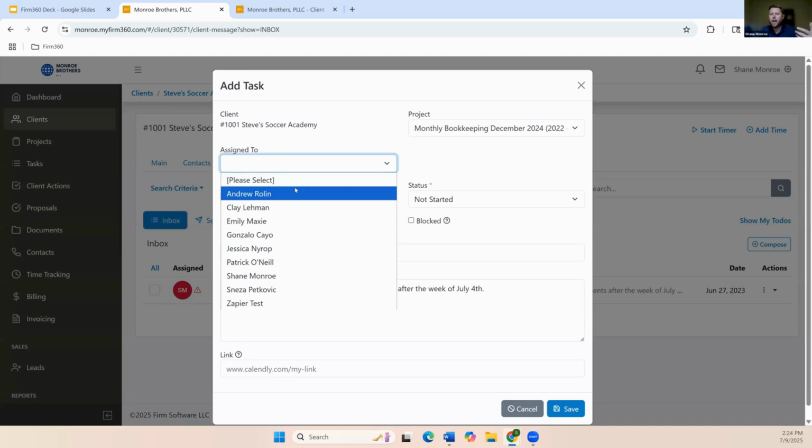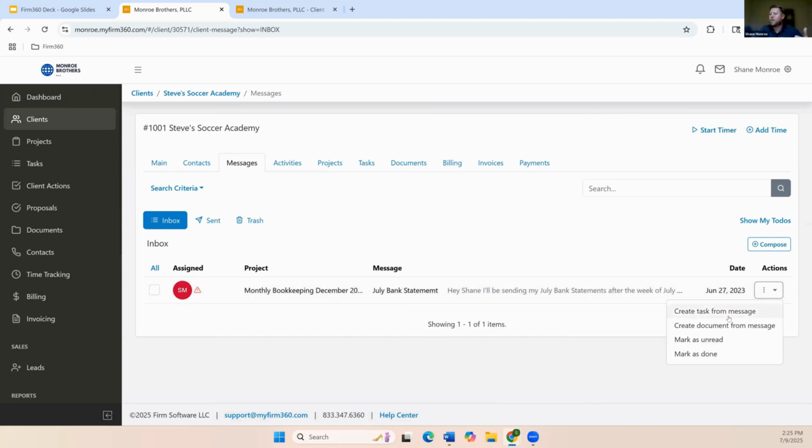So if it's something that you need to take action on, you can put this on your teammate's dashboard as a to-do item. And then we also have the ability to convert these messages into a PDF document, and you can store it along with the work papers and attach it to the project that that message was related to.